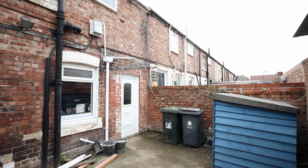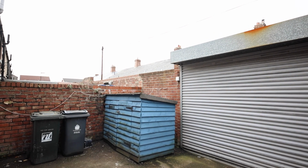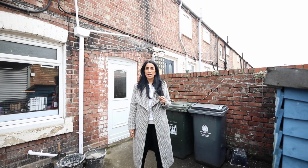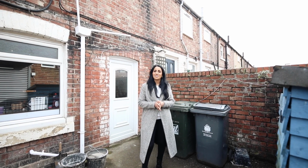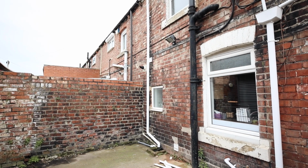So the back garden, Nicola also has plans for this. She hopes to get rid of this shed and install a gate into this wall so that she can get out into the alley behind. Potentially, maybe not, get rid of the shutter as well. And then rebuild the walls at the side of the house. So her dad will be doing that because he's a bricklayer, and just tidy it up really and make it a bit more of a space you want to spend time in.